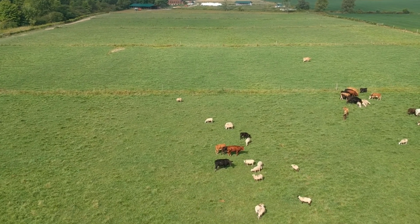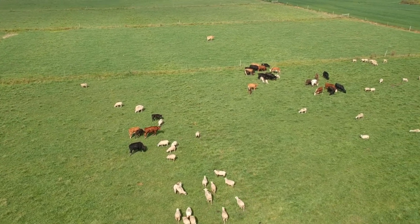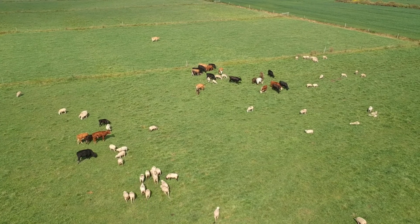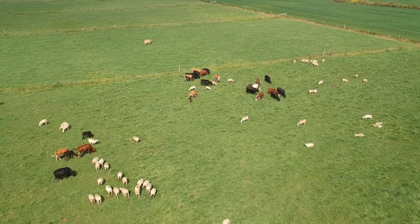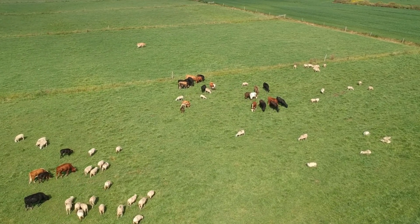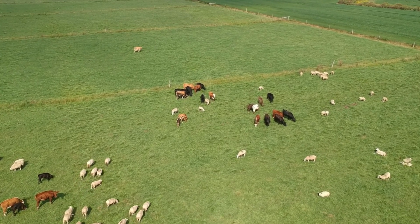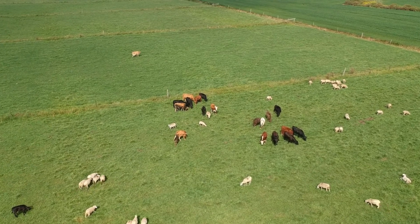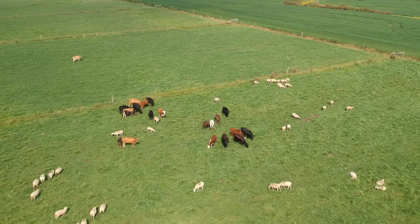One thing that's nice is the Spark is very small and doesn't make a whole lot of noise, and so the animals seem mostly nonplussed. At least by their actions, they didn't seem to be bothered. The sheep all seem to be heading in one direction over here, but the cows aren't moving at all.